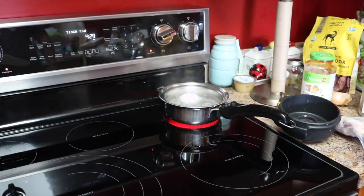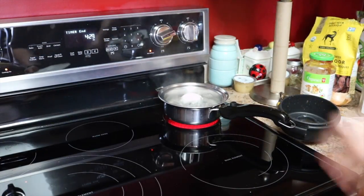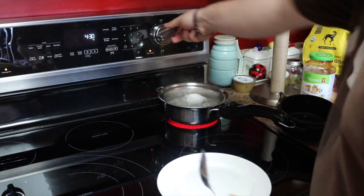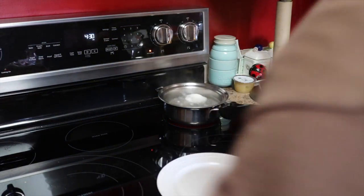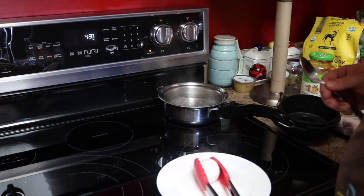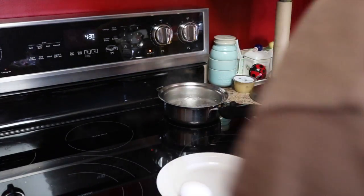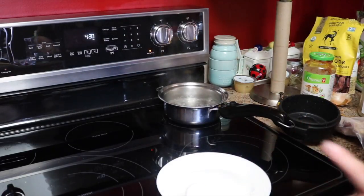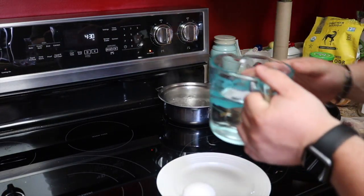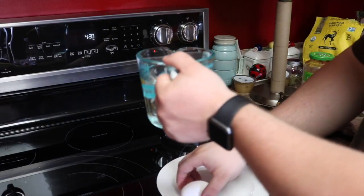So the timer has gone off, so we're gonna turn it off. And now it's time to remove the egg and turn off the heat. And we're gonna remove the hard-boiled egg. Now we're gonna place it on a plate, but we're gonna do something different. I got a nice cup of cold water here. We're gonna dip our egg right in there.